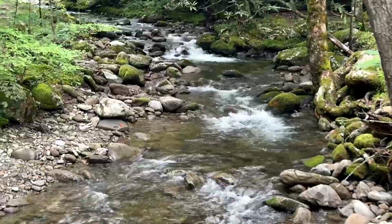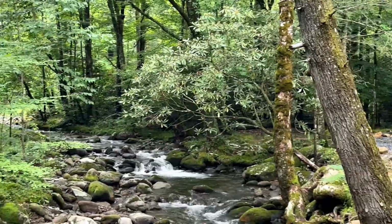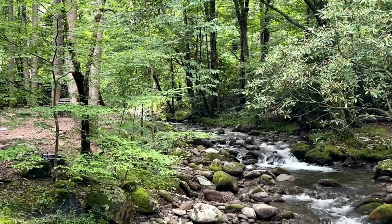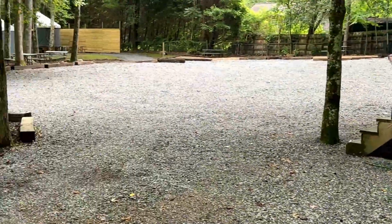This is the stream right outside of Site 43. This is what they have in front of them. And they've also got one that runs behind them over there that comes into this one. We're going to step on over here to the Yurt Village.